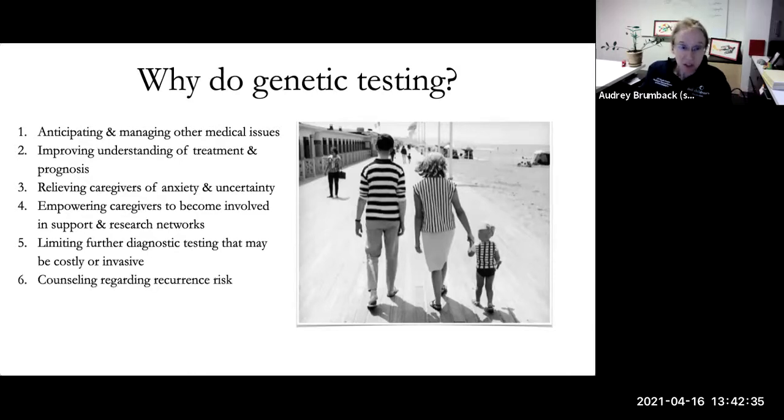Counseling regarding recurrence risk is also important. And then along with that, preventing recurrence through screening for carriers and prenatal testing, especially for autosomal recessive disorders.